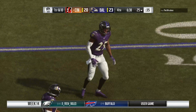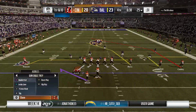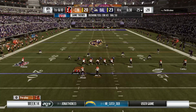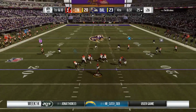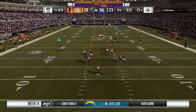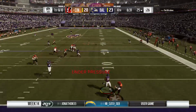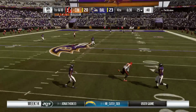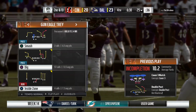Now the Cincinnati offense ready to see what they can do here. A first down throw for Kaiser. Where is this play going? And he fires one incomplete. He was looking for Joe Mixon there out of the backfield.